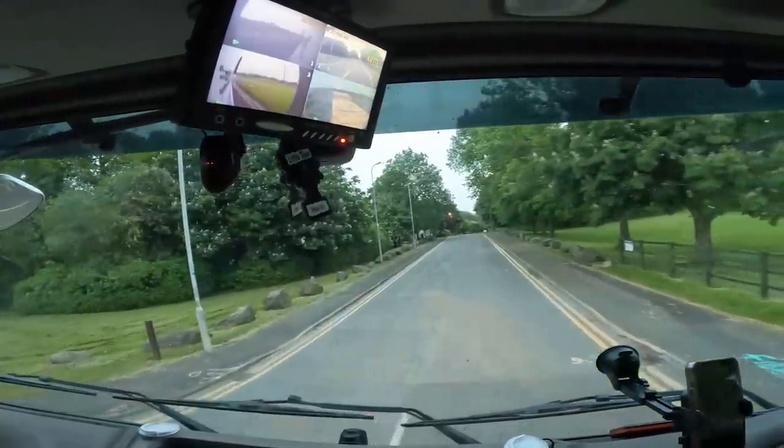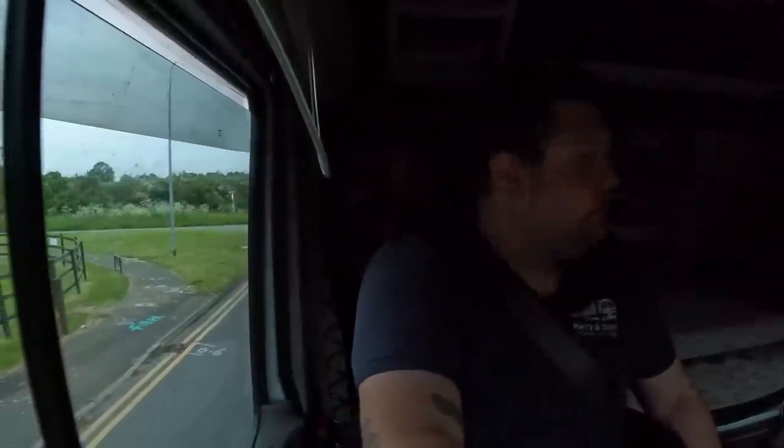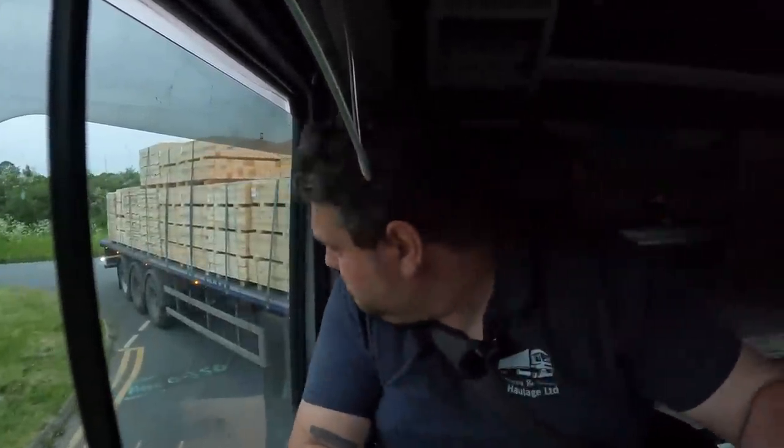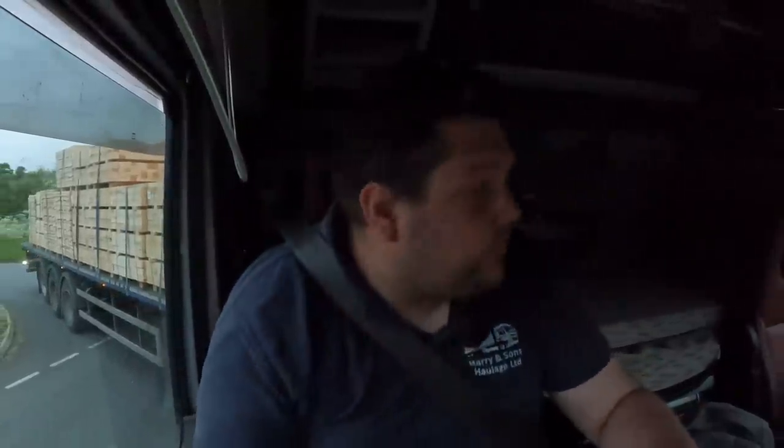I turn around here, be quicker. Oh, it's a bit sharp. Should be right. Let's test my reversing skills. Yes, I have gone over my driving time. Not a lot I can do about that now. That's done. I need to do a printout to say I've gone over. Just trying to reverse round as quickly as possible.